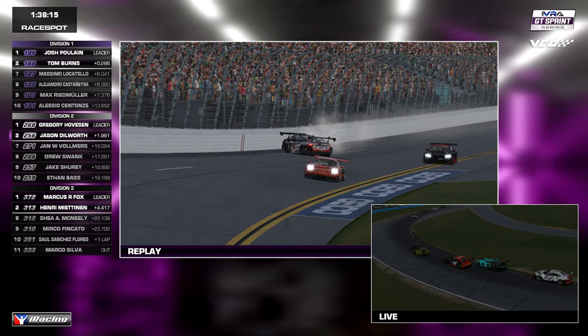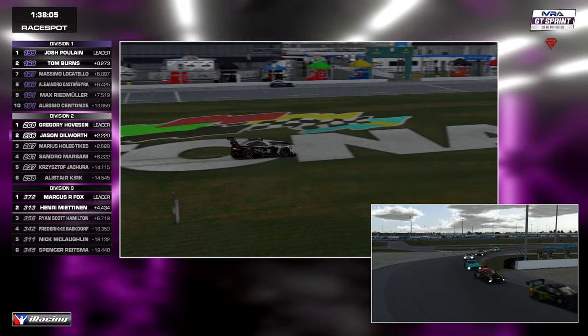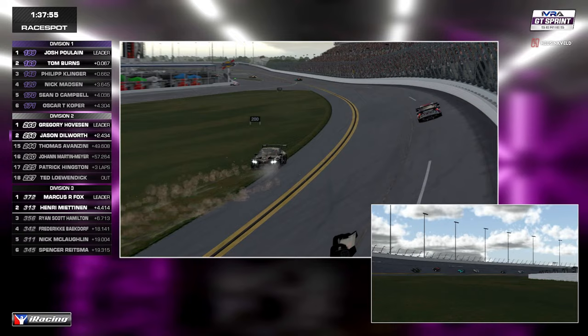Oh my goodness. You usually see that in stock car racing, not in the road portion of the track. Oh, and a second car just slid in there hard. Oh my goodness. What can you say?